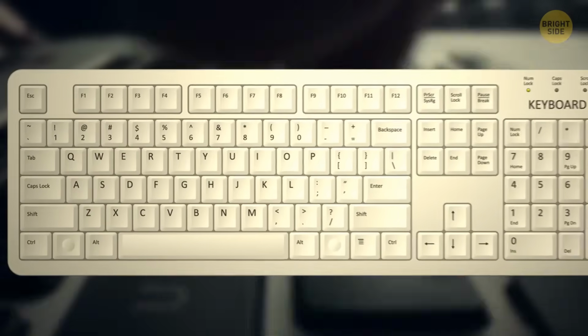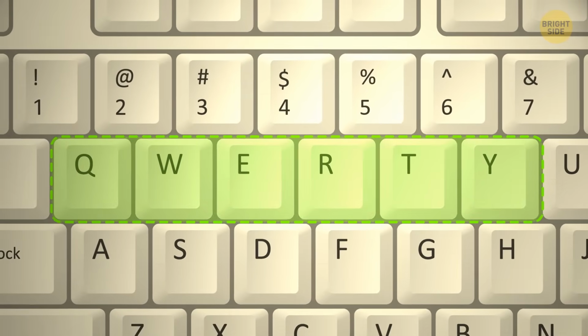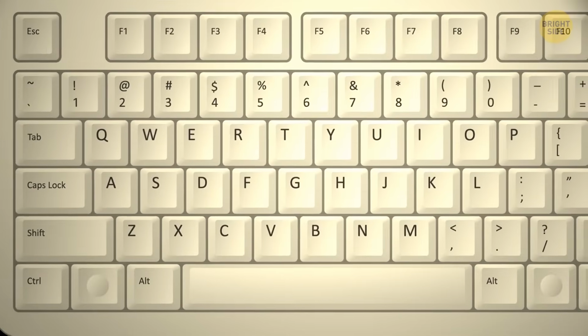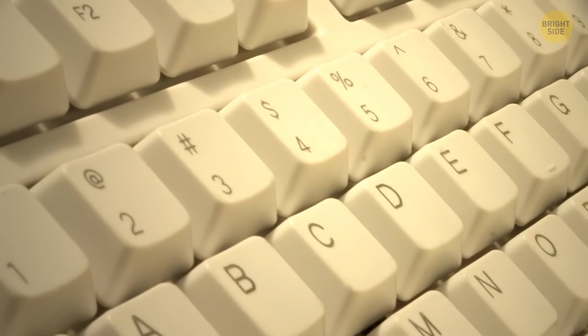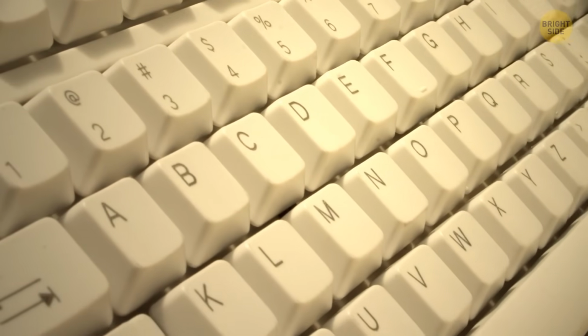If you're not at your computer, take a look at your keyboard right now. If you're not, that's okay. Here's one on the screen. The keycaps are arranged in what's called the QWERTY layout, named after the first 6 keycaps below the numbers. As it turns out, it wasn't always this way. They used to be laid out alphabetically, which would make more sense when you think about it.